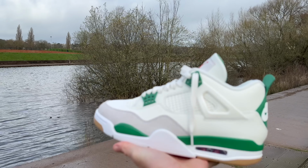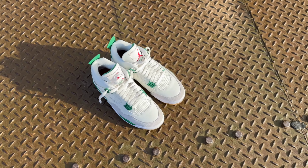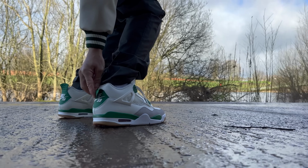These actually dropped today, which is March the 21st. I mean, these are an SP, meaning special project, so they're definitely more limited than a standard pair of Jordan. Now, along with this special project being more limited, they also bumped the price tag up. So these retail for £205 here in the UK, or out in the US is $225.